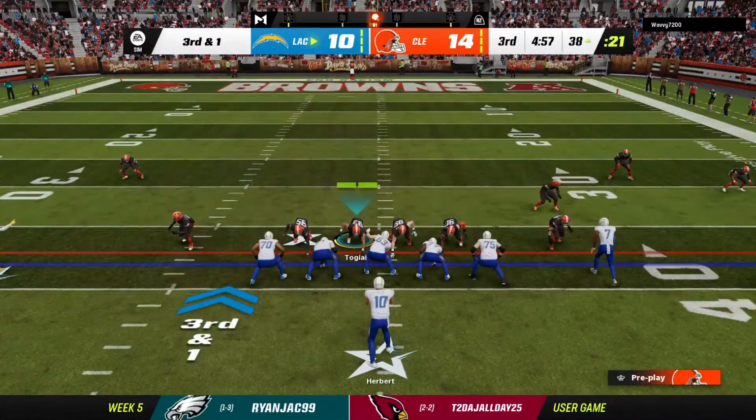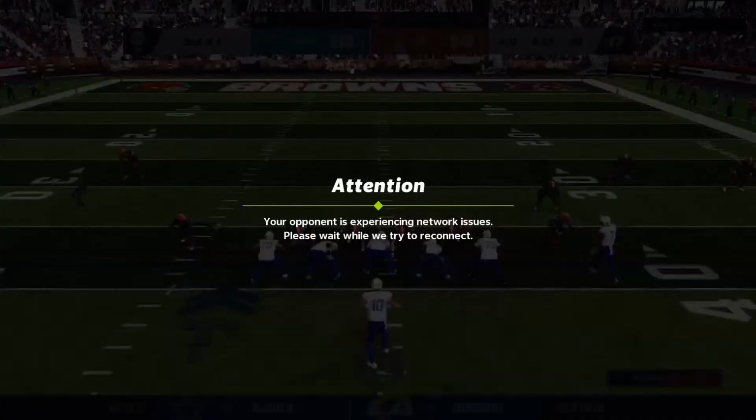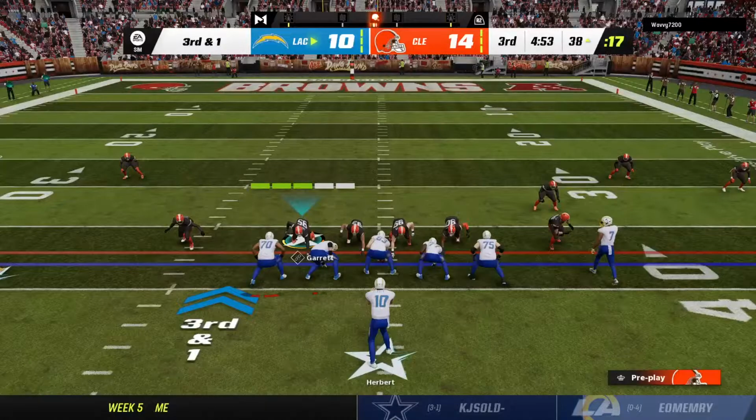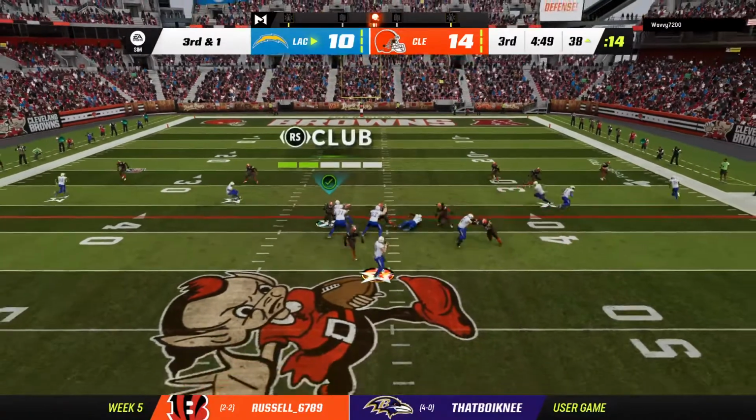Well, what you pointed out to me at half seems accurate. That line has struggled to sustain blocks. Yeah, I would agree with that totally. They've got to focus on staying on their double teams at the first level, make sure that block's secure before they slide off and try and chip some.